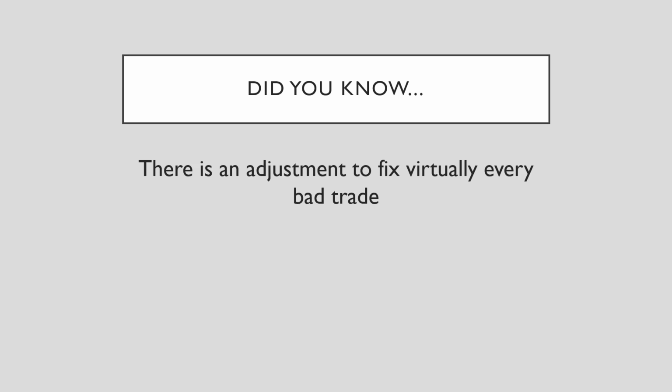So did you know that there's actually an adjustment to fix virtually every bad trade? Options are really cool because we have a lot of flexibility when it comes to adjustments with different expirations, different strike prices, and we can manipulate the contract sizes, and we can go short and long using puts and calls. So there's a lot of ways to adjust in the options market.